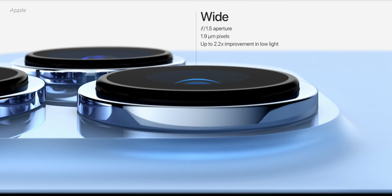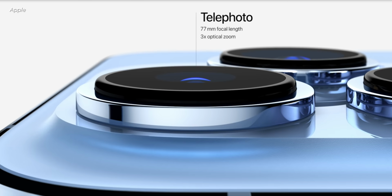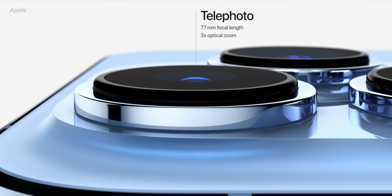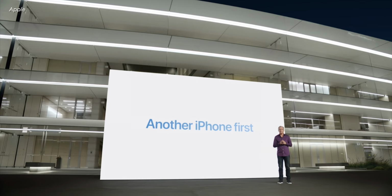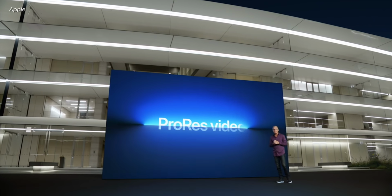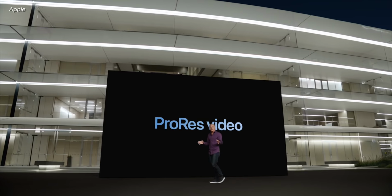And for the wide angle, f is now 1.5 with 2.2 times better low light. So telephoto's also been improved. It definitely needed that. And now goes to 3x, which is awesome. And the Pro models on the video side can now shoot ProRes. If you do a lot of video editing, that's going to be really nice to have.